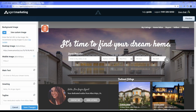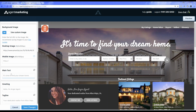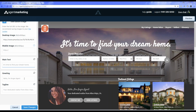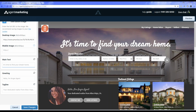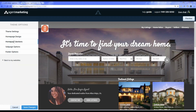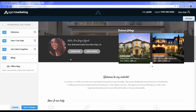So here you'll see the main text. It says, it's time to find your dream home. You can go through and change that text too. So if you want something different, here it says, hello, I'm Angie Agent. If you want it to say something different, and then your tagline, you can go through and change all of this information. So it gives you a lot more options, a lot more flexibility to be able to go through and change all of this.